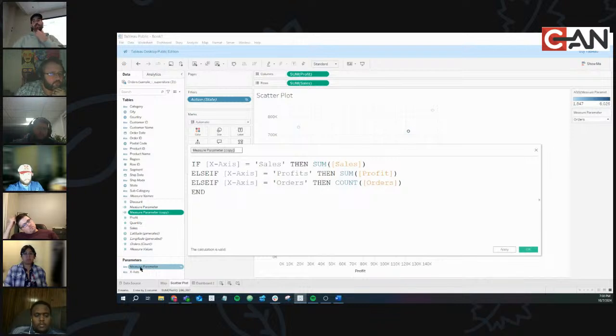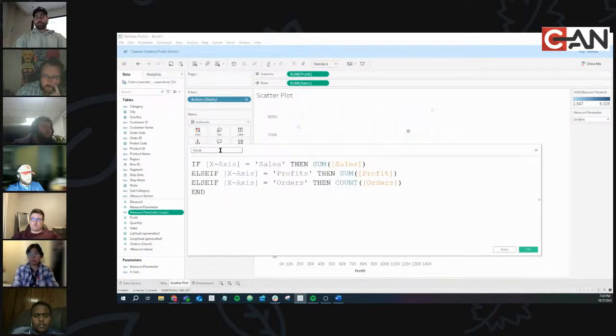Okay, so since I had a parameter called measure parameter, and I had a calculated field called measure parameter, it made me say this is a parameter dot measure parameter. And to avoid that, because I'm already getting confused referencing measure parameter so many times, let's make sure we call this like value x-axis. So now we have a parameter x-axis and we have a value x-axis.